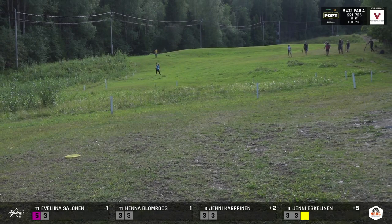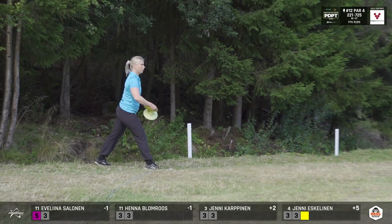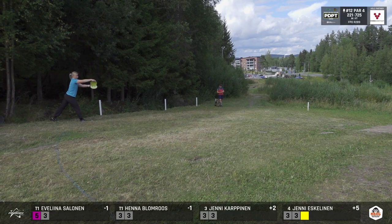Just showing she really does have all the shots in her bag. I mean, that's from a knee, overstable approach disc, forehand, nose up, with OB on the right. That really is so many things to be going through your mind. She's able to block it out and able to put it close, still with a look for birdie. Circle's edge here for Eskelinen.